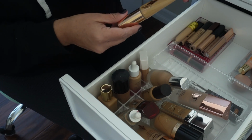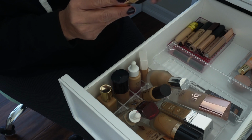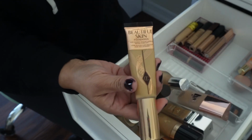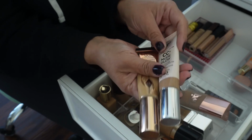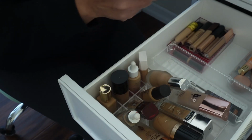And then here I have the Charlotte Tilbury Beautiful Skin Foundation, and this one is in the shade 8 Neutral. This one is gorgeous. These two are my absolute favorites, but this one is beautiful. You can't go wrong with either of these. Both of these are my favorites.